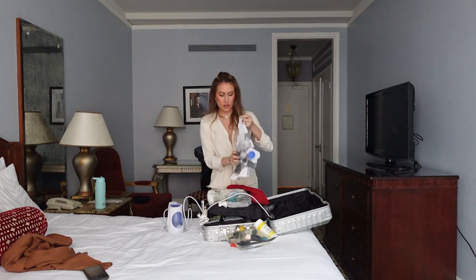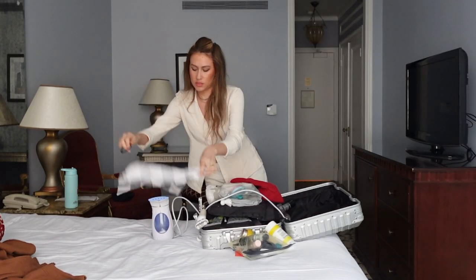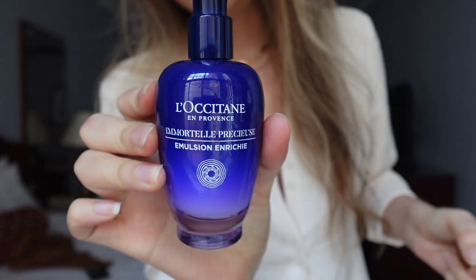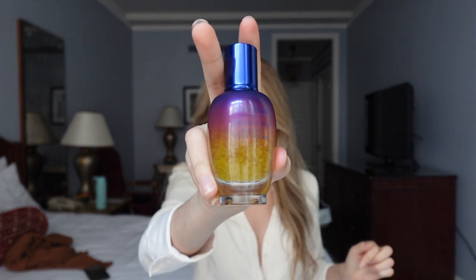Here's my steamer. Always put a towel over the front of these little portable ones so that when you steam, no water drips. L'Occitane, they sent me a little box. I do vitamin C, I do hyaluronic acid, niacinamide, and then I've been adding this on top. And then this I've been using as their night serum. So I've added this to my skincare lately and I have been loving it.